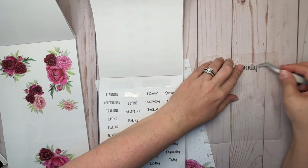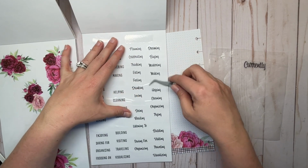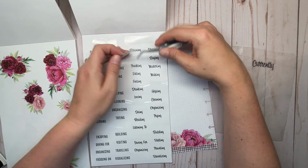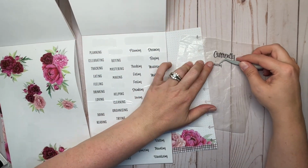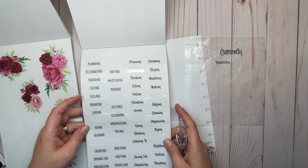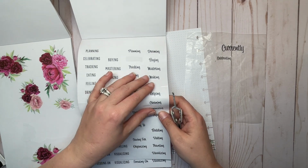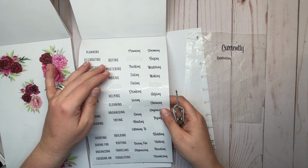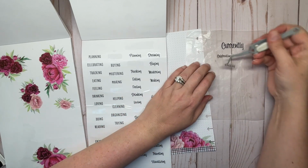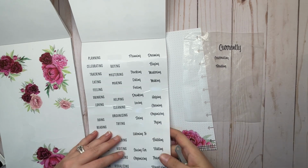We definitely need the word currently. If I can get my book to stay up. So that means I need to pick from this side if we're using this font. Let's see, celebrating. We've got a few things coming up this month. Mother's Day. I don't even know what else actually off the top of my head. Let's do reading. I've been listening to audiobooks lately. I like to listen to them when I'm driving, so we'll use that one.